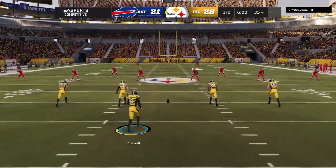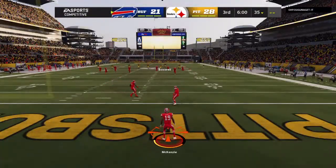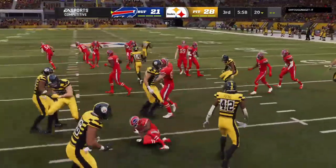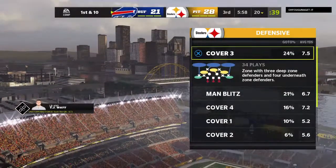Both these offenses have been in fine form. What will the second half bring us as we are underway in quarter 3? From his end zone, Isaiah McKenzie. And that decision to bring it out ends up not being a good one. Costs him about 5 yards as he's tackled at the 20.